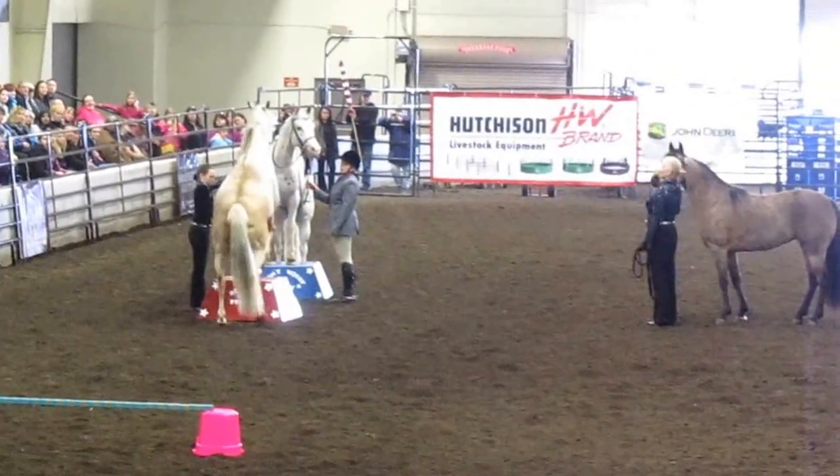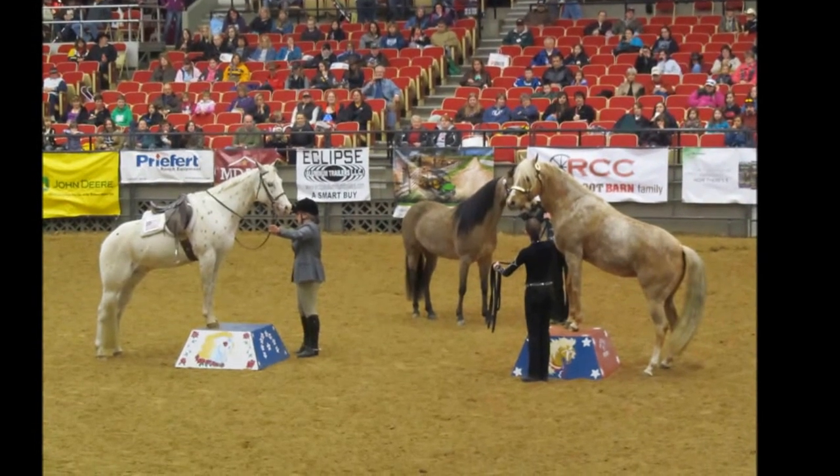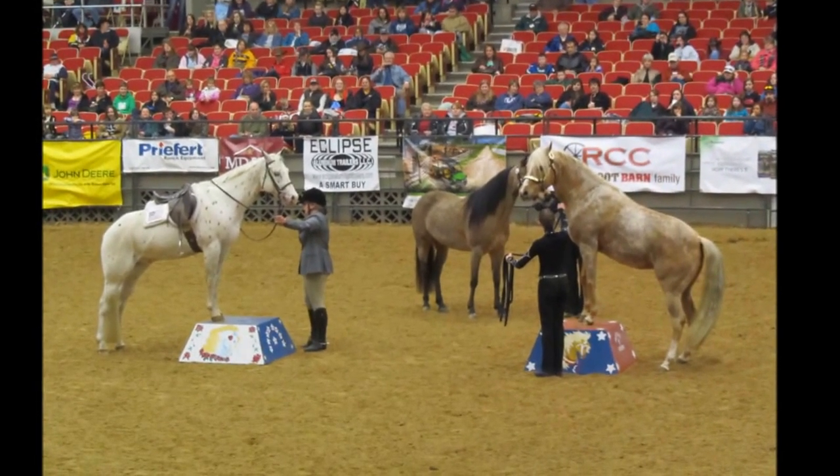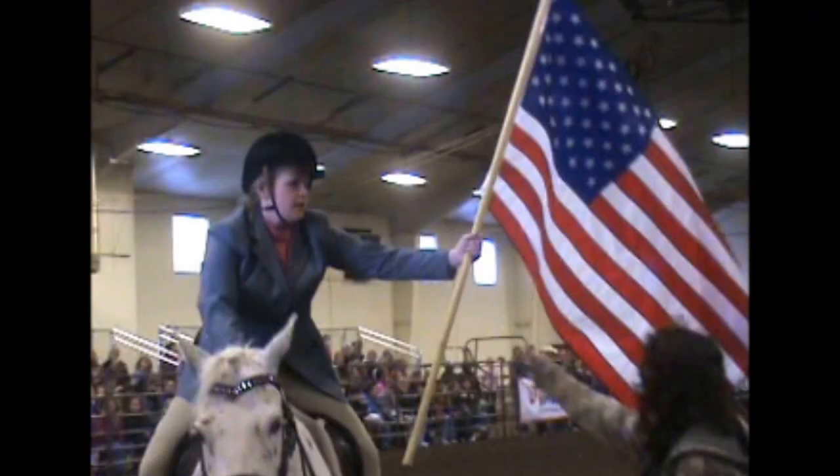American heroes, ponies, mules, and horses that were wounded or died, and the men and women that serve our country to preserve and protect the land of the free and the home of the brave.